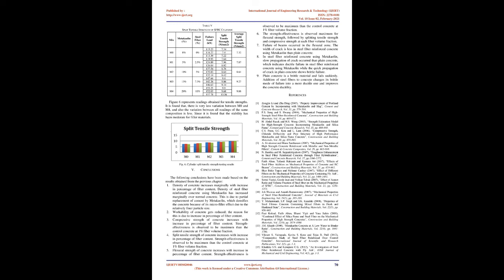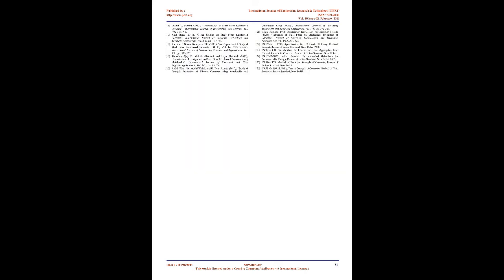For the properties obtained from compositions M0 to M4, it is found that there is a huge difference between M0 and M4. M4 has the highest shear strength. It is also found that the stability of readings is less for the same composition.